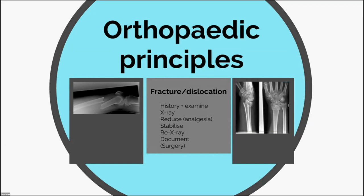Then you've got to try and hold that reduction somehow. You can't just reduce it and then walk out of the room, or else it will tend to just fall back where it started from. So you've got to stabilize. You've got to do some kind of stabilizing maneuver. And then having reduced and stabilized it, you re-X-ray it. And then you write it all up beautifully. Sometimes they will go on to need surgery, but if you've done a good job, maybe they won't have to.